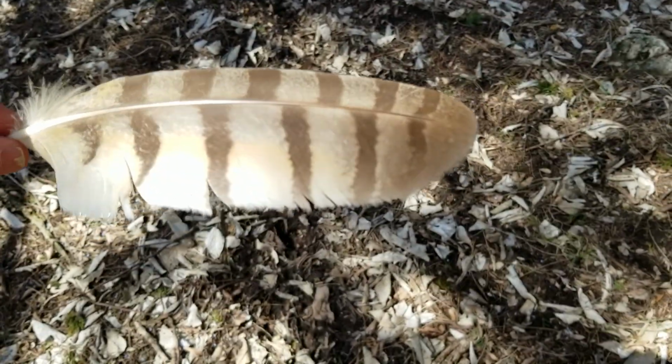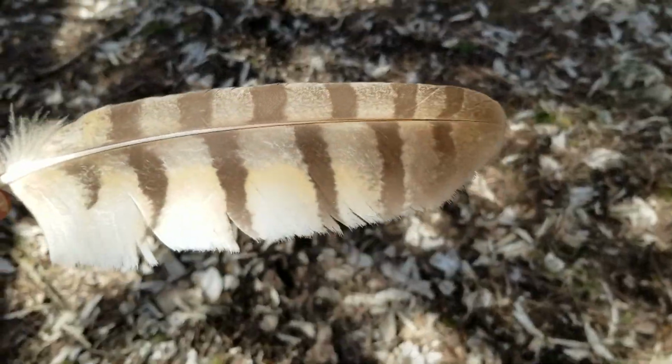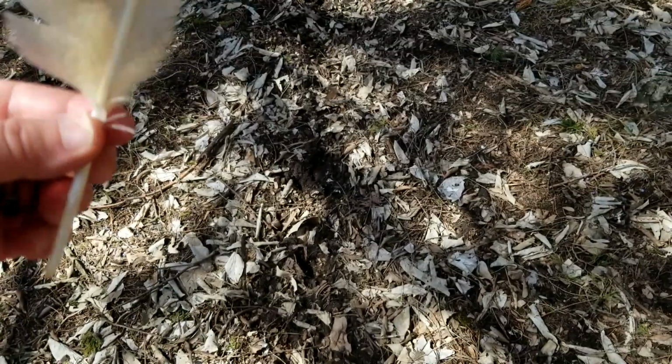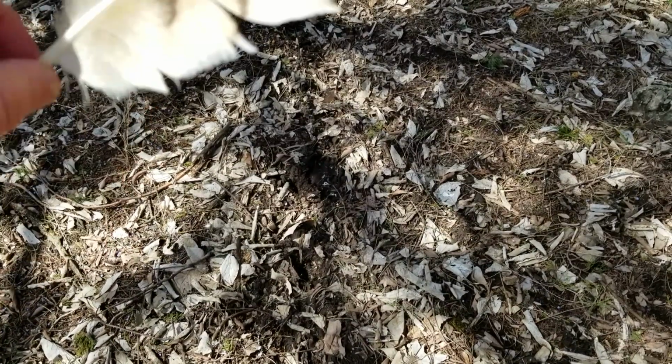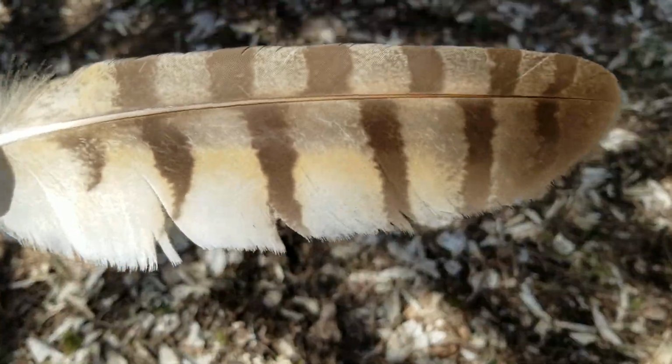Really neat looking feather. I don't know what type of bird it came from. Kind of afraid it may have come from an owl, actually. If that's the case, probably I'll just leave it alone.